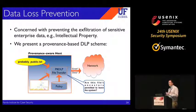We implemented an enforcement phase as a file transfer mechanism that's shown here on the screen. Now, prior to permitting a file to leave the system, this application is going to scan the provenance of that file. If one of the ancestors of this file matches the policy, then the transfer of this file is going to be blocked.